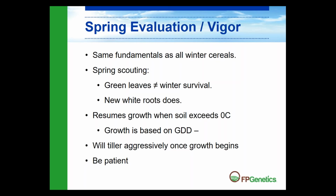The one thing that we can stress, and we always get lots of phone calls in early April saying, I think it's greening up, not sure. We have to wait for the soil to get to about 0 degrees. It does need to warm up. It seems like spring is nice and warm, and we've got lots of growing degree days, but in general, growth doesn't occur until we get an adequate amount of growing degrees. So it does take some time. It does take the soil time to warm up, and then you will start getting the white roots.